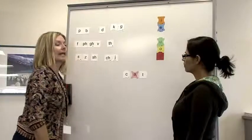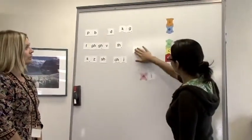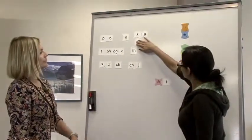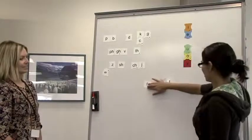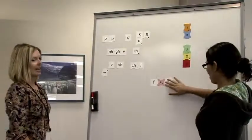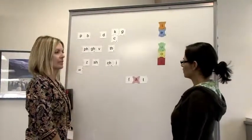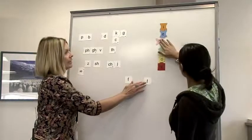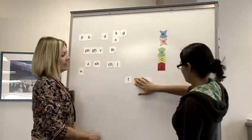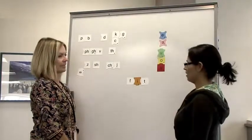So if that says cat, make it say fat. What am I taking out? K. And now it's fat. Excellent. That says fat, make it say fit. What am I taking out? A. Putting in? I. And it says? Fit. Excellent. And now we move on to seat work.